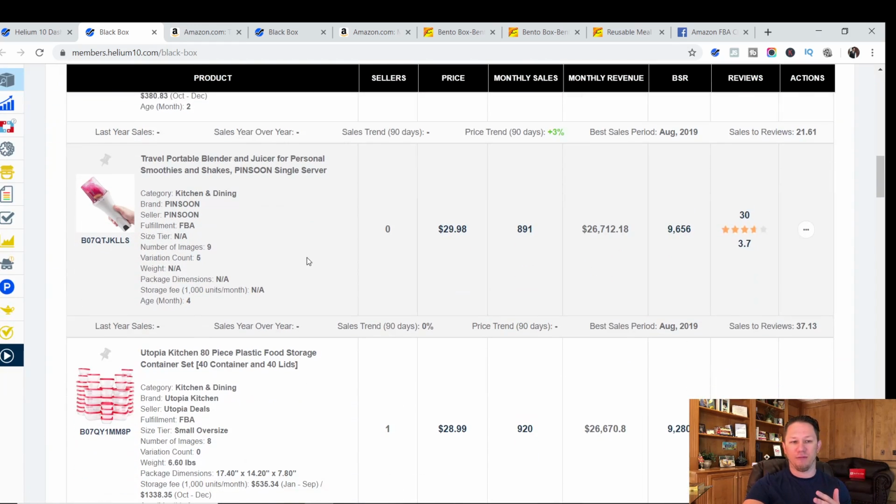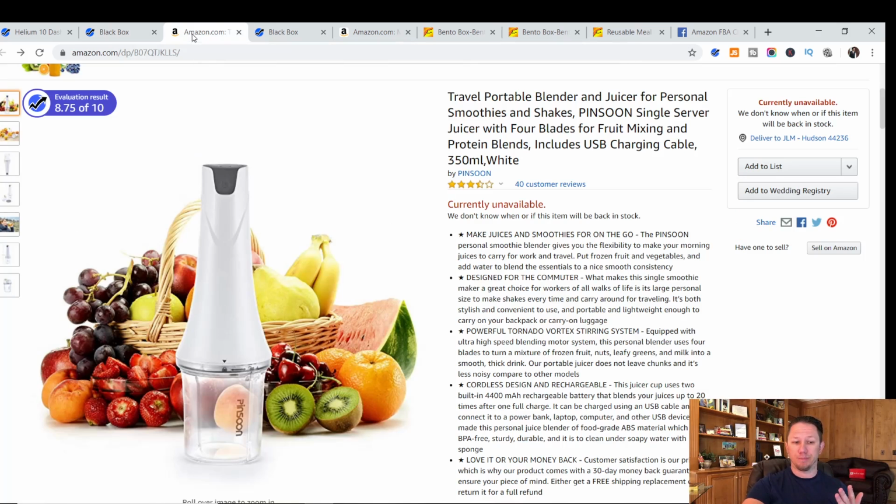The first product I found that was very interesting to me is this travel portable blender and juicer for smoothies and shakes, and it makes a single serve. I thought that was interesting because somebody living by themselves or at home who wants to make a quick smoothie or shake could buy this. It's only 29 bucks. People buy those types of products without even thinking. It's making $26,000 per month here, and it only has 30 reviews with a 3.7 star rating. This is the type of product you would want to do.